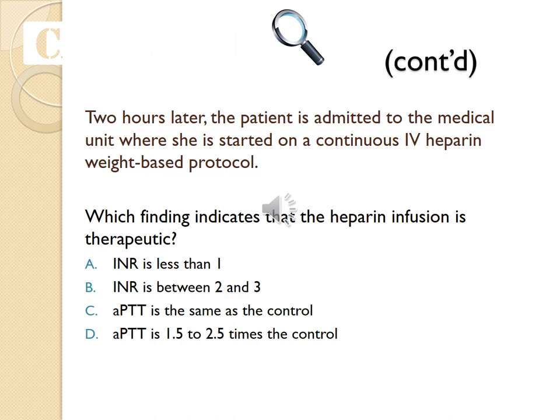If you guessed D, you are correct. When a patient is started on continuous heparin, the PTT is drawn before therapy is started, and then every 4 hours until a therapeutic range of 1.5 to 2.5 times the control is reached. And then thereafter, the aPTT is checked daily.